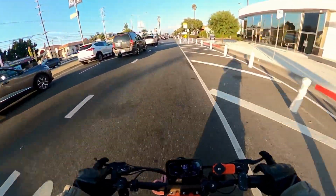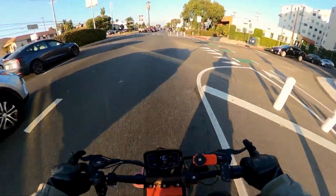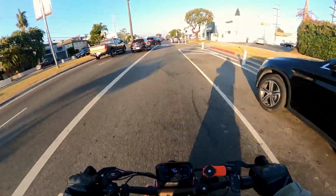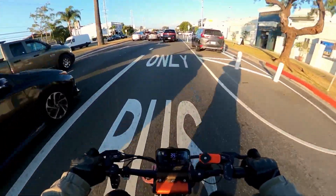Gotta be careful here. Concentrate. He crossed the 3 lanes, saw that.